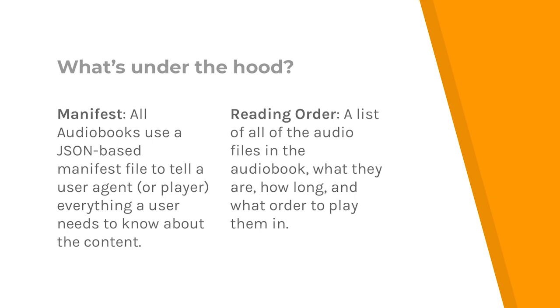The first and most important part is a reading order. This is kind of the final authority list of all the audio resources in the audiobook. What are they? What are they called? How long? And what order to play them in?